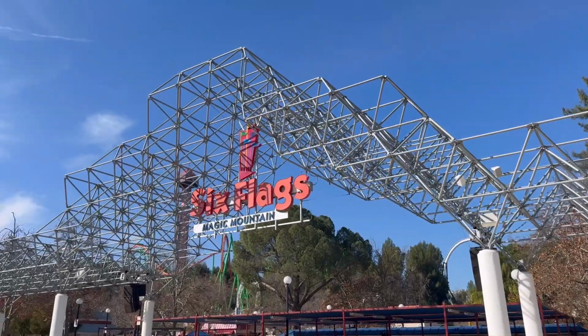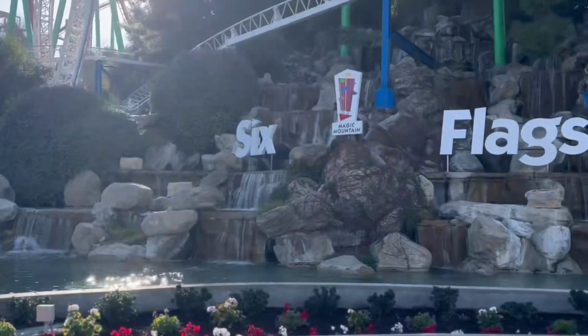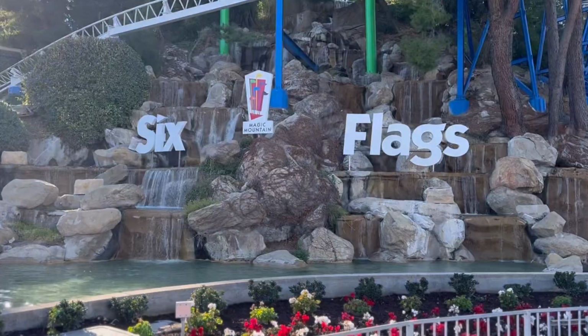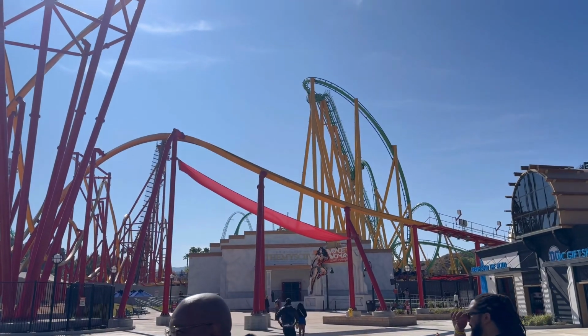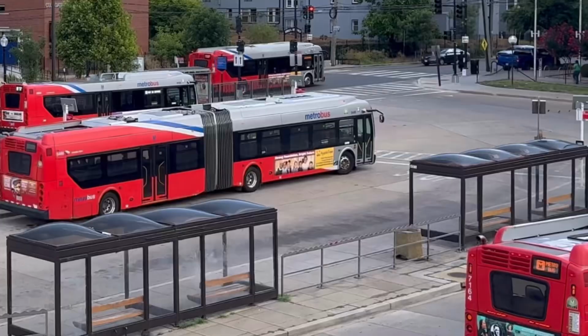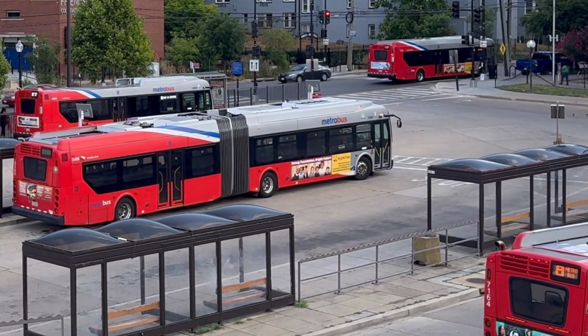Six Flags Magic Mountain has 20 roller coasters, the most in a single theme park on Earth. Coasters like Tatsu, Wonder Woman, Goliath, and Twisted Colossus are highlights here, and X2 will knock your socks off.